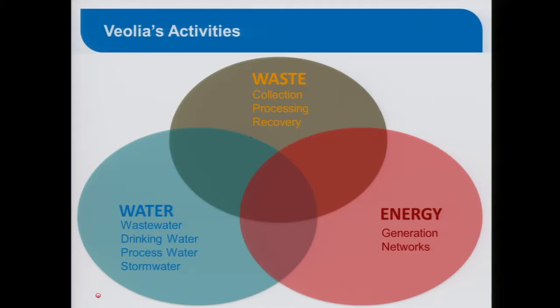And then water. Water is the biggest part of our company. It's about half of our revenues. And really, if there's something to do with water, then Veolia probably does it somewhere in the world. And obviously, that's the subject for today, so I'll be getting more into that.